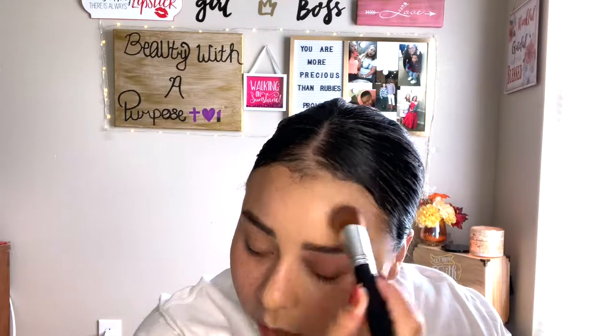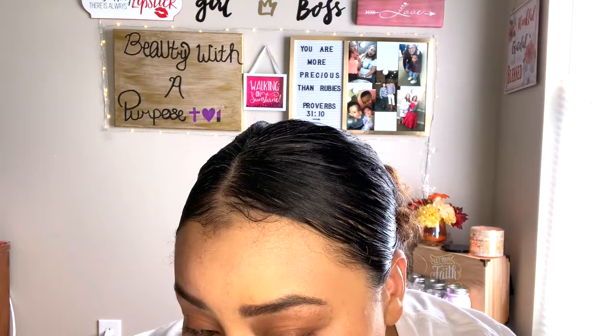So let's try to add a little bit more coverage right here. I used all two pumps on half of my face with the brush. Okay, so let's go ahead and try to cover that pimple up right there, add a little bit more coverage. So I'm not mad at the brush at all. I don't see brush strokes. And now that I see it, there is a really pretty glow to the skin.